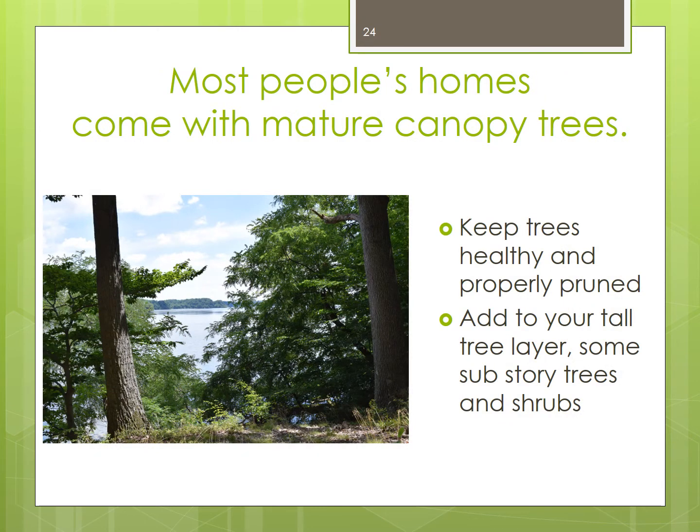Most people's homes come with mature canopy trees when you move in. Keep your trees healthy and properly pruned. Add to your tall tree layer by planting some understory trees, shrubs, and perennials.